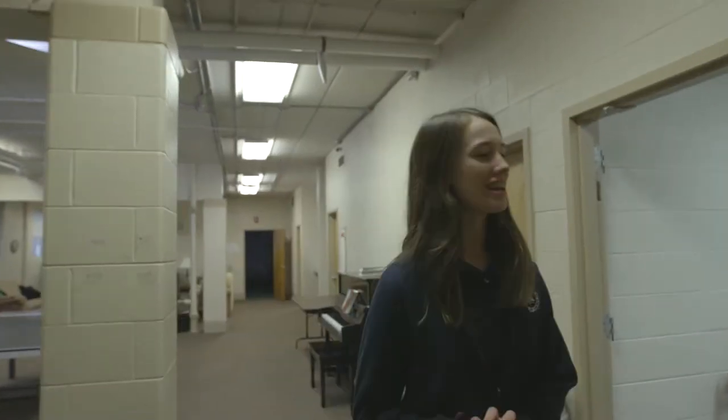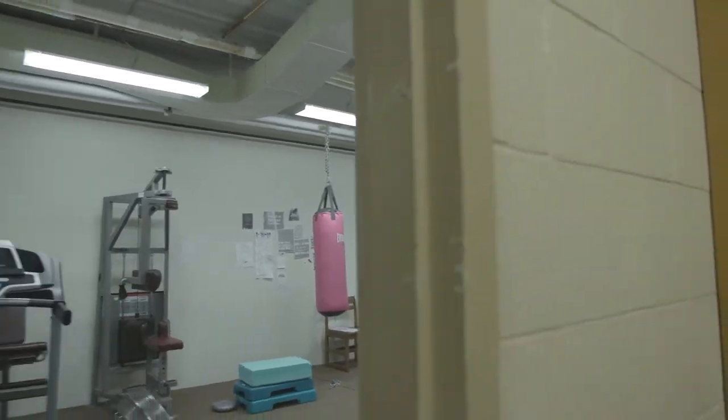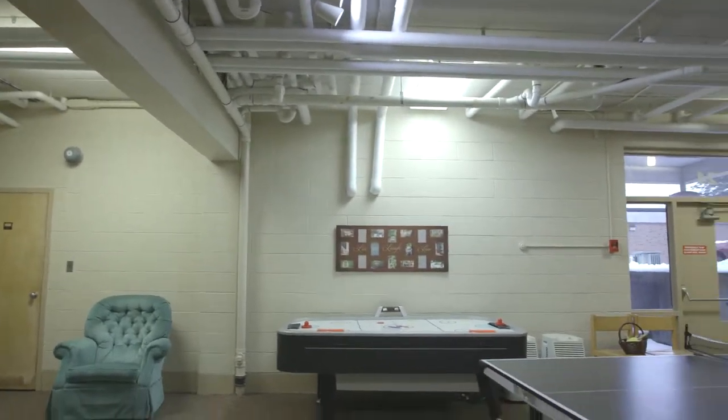So this is the basement, and over here is the workout room where you can, well, work out. Similar to the guys' dorm, where you can play games, have air hockey, pool, ping pong. You can just hang out here with your friends and just have a good time. Similar to the guys' dorm, we have a chapel down here.